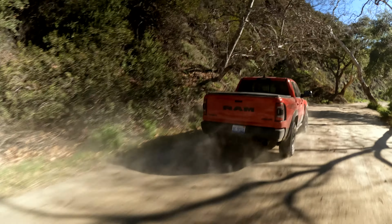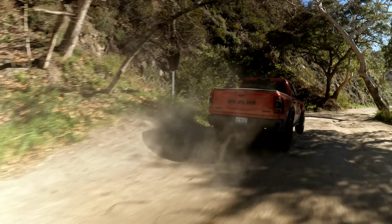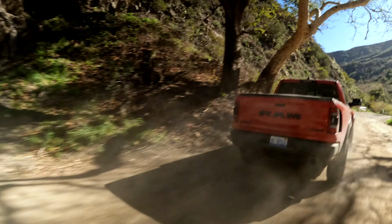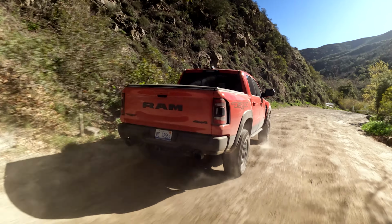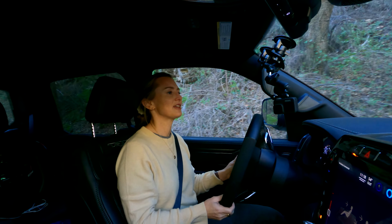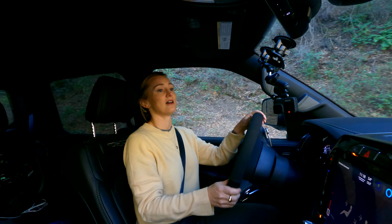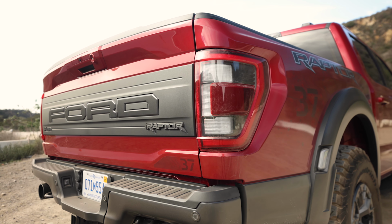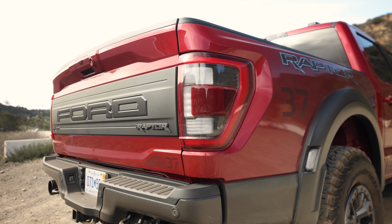So speaking of that, travel is a really important thing when you're doing that kind of driving. This one does get a little bit less than the Raptor does. So this one gets 13 inches of travel up front. It gets 14 in the back. However, you do sacrifice a little bit of that travel if you opt for the 37-inch tires that you get on the Raptor. The Raptor that I'm driving, which we'll talk about in a second, has the optional 37s, so it actually has the same amount of travel as this truck does.